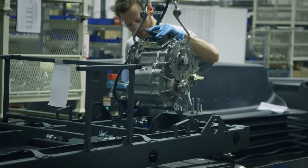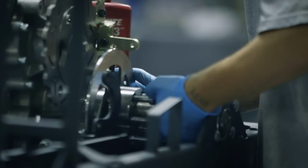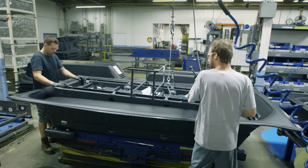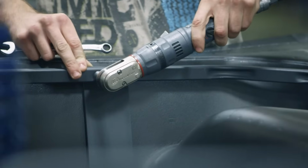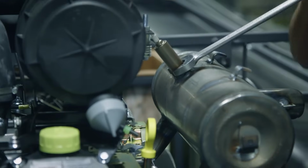Once construction of the Argo amphibious vehicle is complete, components are assembled. First, the transmission is dropped into the chassis and secured. Then, the chassis is lowered into the bottom section of the molded body. The transmission and drive chains are cabled and connected. The frame is secured, and the engine, mechanics, and electronics are installed.